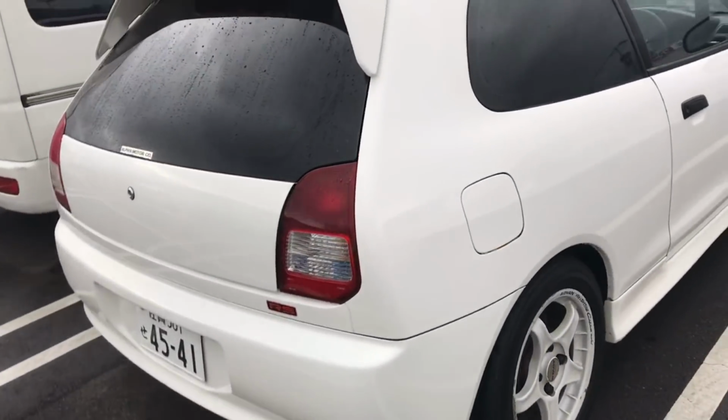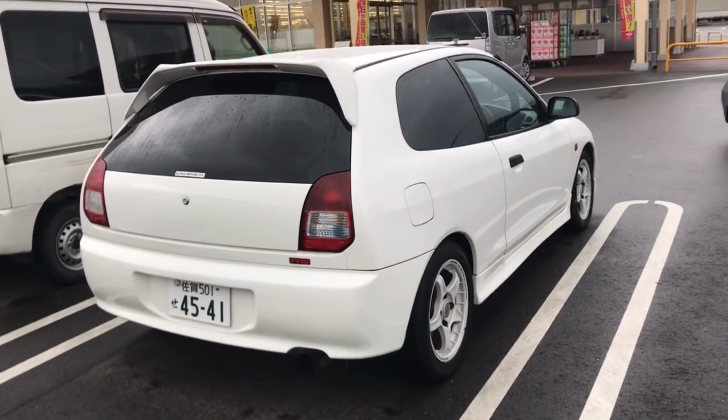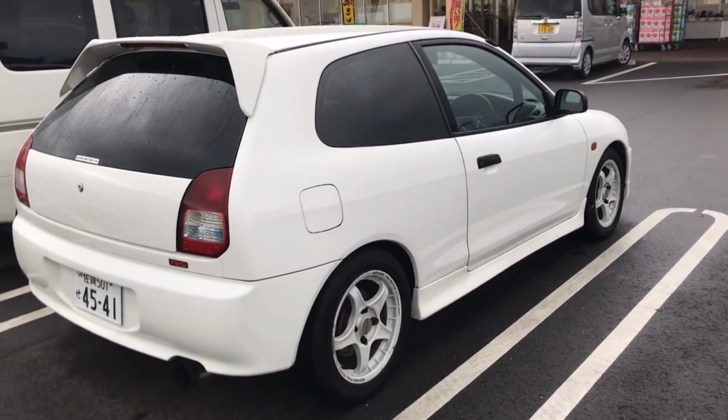And the second contradiction is I just said that I'm not really into these newer cars, i.e. plastic bumper cars, but when these were first released back in the day, this generation of Mirage, I actually thought the styling was pretty good.